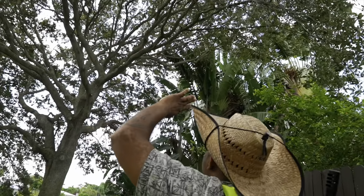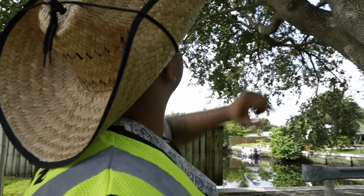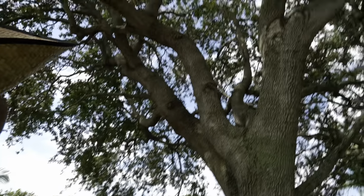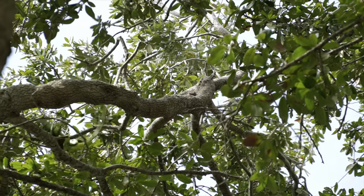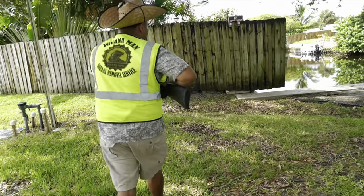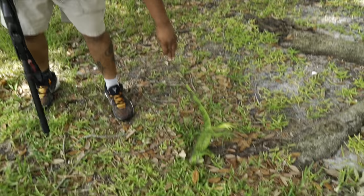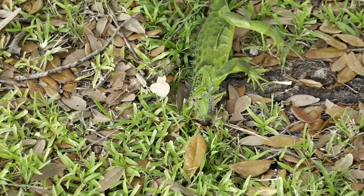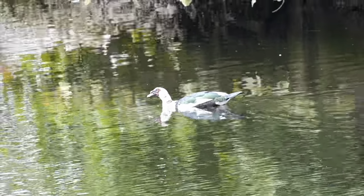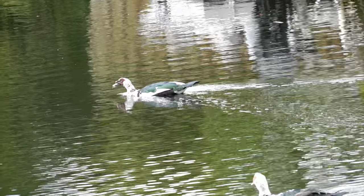You saw that, right? What'd you say? I think it went that way. I think I see one up there, Manny. Oh, nice. Not very big. But yeah, that's an iguana right there. Early morning. Got some ducks out. These are those Muscovy ducks.